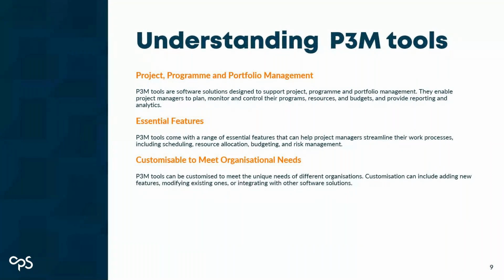Okay, so let's start off with understanding P3M tools. We will do a final poll at the very end, but what I wanted to do is take you on that journey. So P3M stands for Portfolio Program and Project Management, if you weren't aware. I imagine anybody attending this call will have a very good understanding of the terminology and some of the acronyms, but these tools are designed to support project managers in planning, monitoring, and controlling their programs, resources, budgets, amongst other criteria. Essential features really include stuff like scheduling.